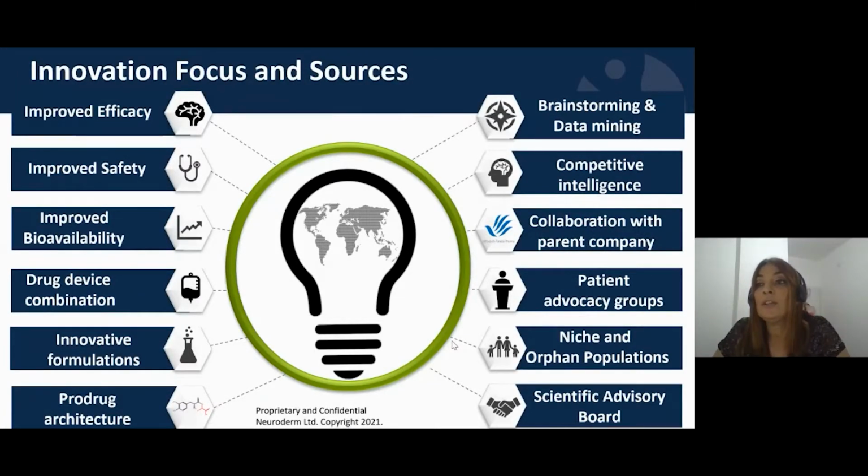Noraderm's Innovation Center has clear requirements for the project selected. Projects must demonstrate improved bioavailability, safety, and efficacy. Formulations are innovative and combined with the applicable device, and new product architecture is being evaluated. We have brainstorming meetings that are held side by side with the scientific advisory boards focusing on the company goals. Global tools are being incorporated for data mining and competitive intelligence. Patient advocacy groups play a key role in understanding patient needs and input.